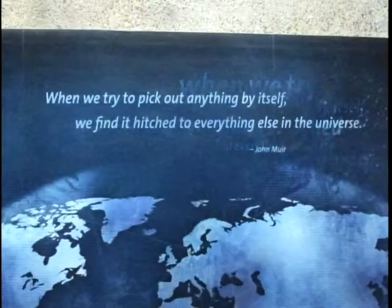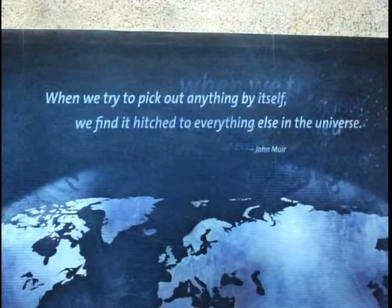So we'll end with this quote here from John Muir. "When we try to pick out anything by itself, we find it hitched to everything else in the universe." That's one of his famous quotes, and that sort of implies the future science of ecology, when we realize everything is connected, something that our Native American forebears understood, but we as European Americans have had to learn kind of the hard way. So John Muir was one of the early sages in that regard.